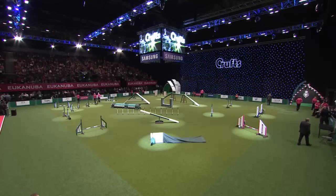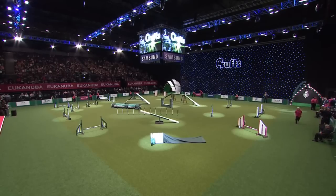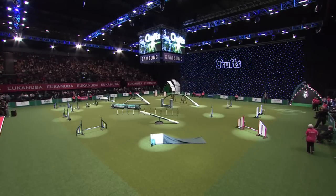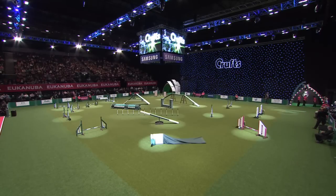So we come now to the Novice Cup. This is the second part of the competition, which started this morning. In the first part, it was a jumping competition. This is a full agility course. Small dogs, medium dogs, and large dogs. Four small, four medium, four large. Eight large.